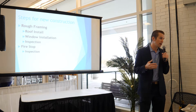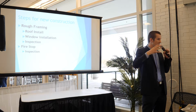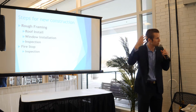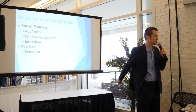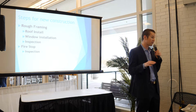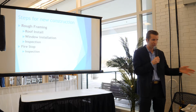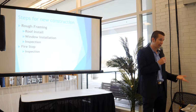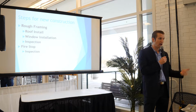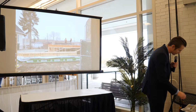So what is a fire stop inspection? That's essentially making sure that there's not any gaps, because if there's gaps in airflow, that's a way for fires to burn hotter and get to the upstairs. So there's an inspection for that as well. And again, the city of Chicago does not have a fire stop inspection. Most villages and cities outside of Chicago do. But it's something you should have inspected, of course, because you want to make sure your home is safe.